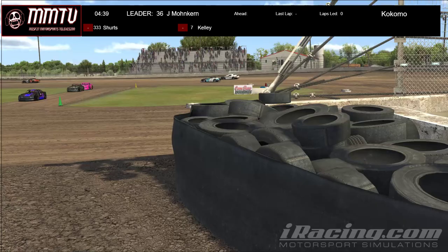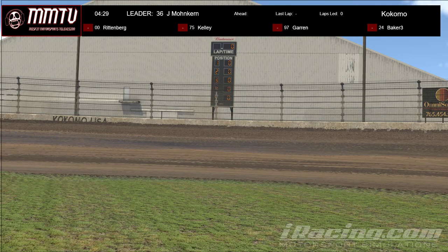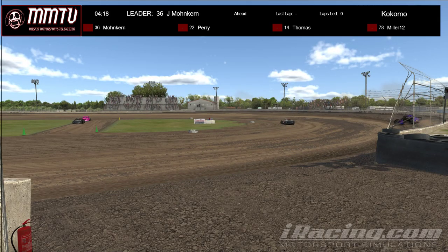All right, good evening, everyone. We're at Kokomo Speedway in Indiana. It's a quarter mile, slightly banked, pretty fast little racetrack. Pretty small little bull ring. You don't really get full throttle at this racetrack, and it definitely makes for some quick lap times, a short race. So track position is going to be key in where you start and how quick you get to the front.